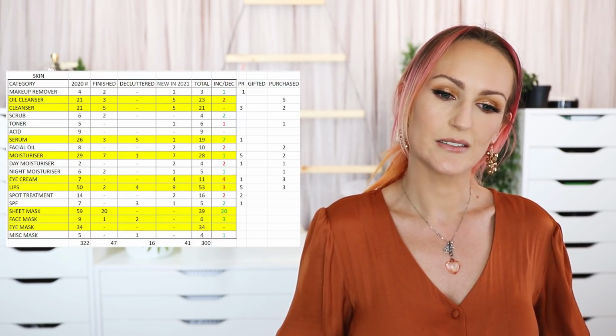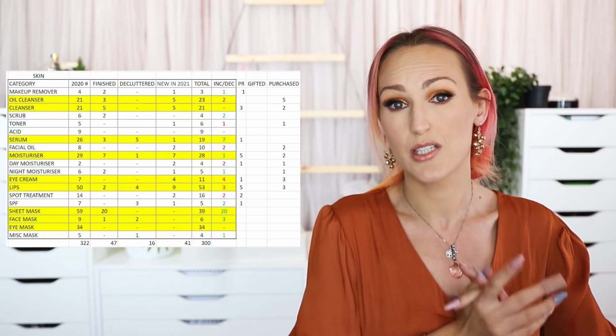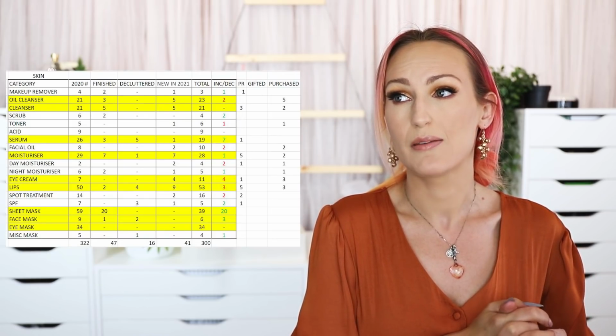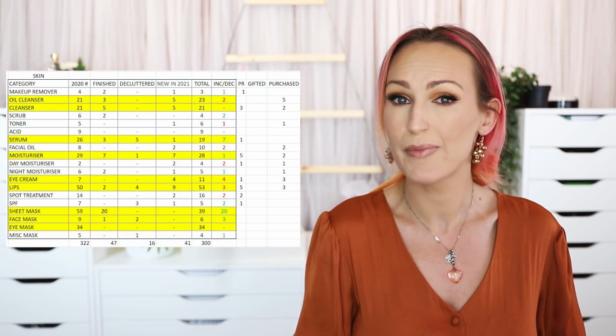So skin. Overall, look, I'm just going to get this out of the way right now. I'm not impressed with the amount of products that I finished up in 2021. I am going to blame lockdown and potentially being a bit depressed. I'm feeling a lot better now.